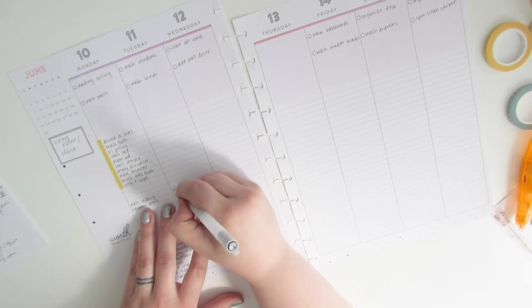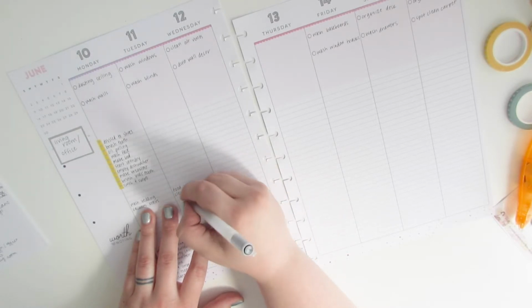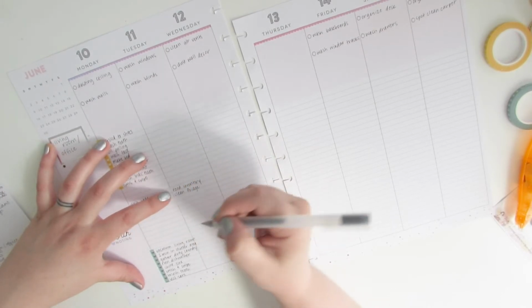And then cleaning out the fridge, since it's done every month and we don't put anything dirty into the fridge, is pretty basic too. This is the day it's most empty, and so I'll just wipe things down as needed.